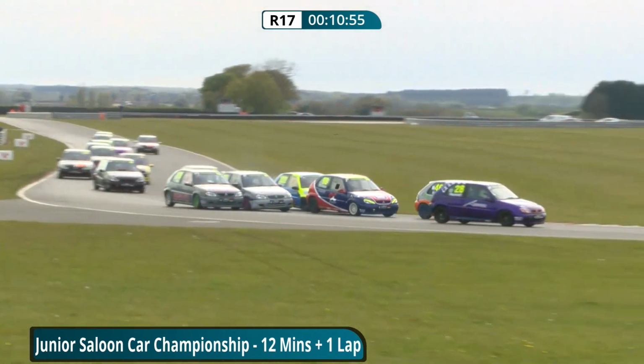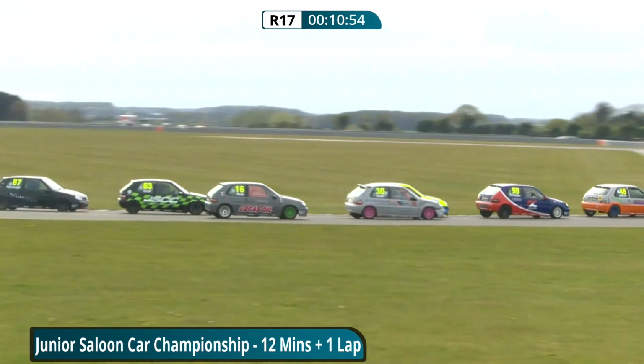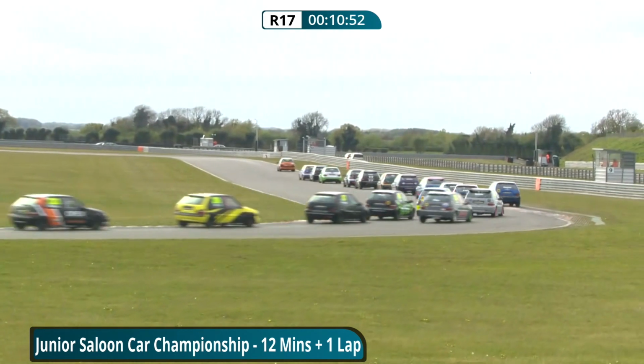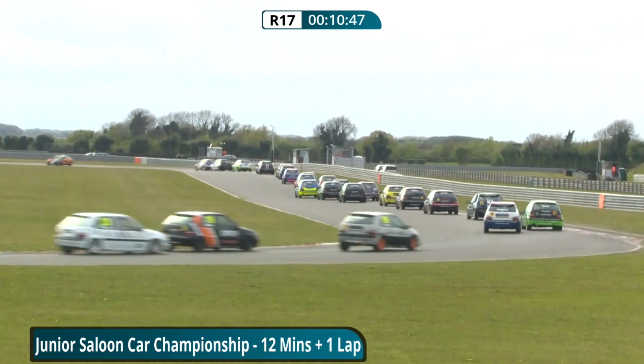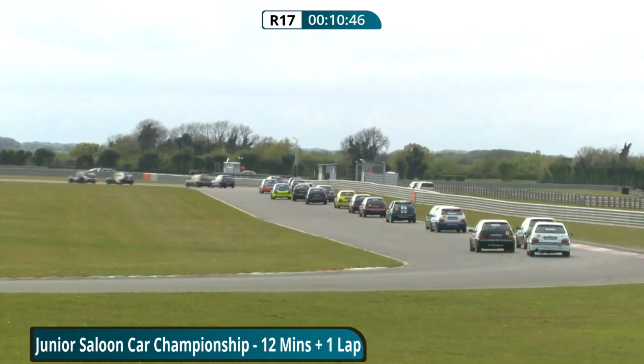Getting a bit busy there in the midfield. A little bit of bumping and boring. Number 30 and 16. A bit of contact there. Jamie Good in the 30 and 16. Jacob Heap just had a little bit of rubbing. They've got away with that, though, with just very minor bodywork damage.